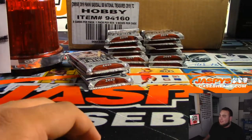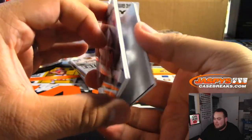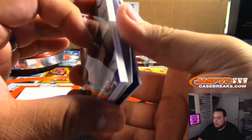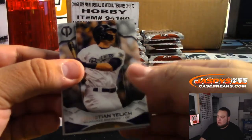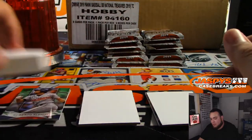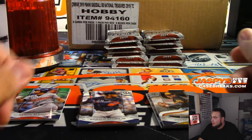And Cole's going to strike out the sidewalk. Give up no runs. Stop chasing those balls. Horrible pitches. Well, they're horrible, but they're great. But double play.